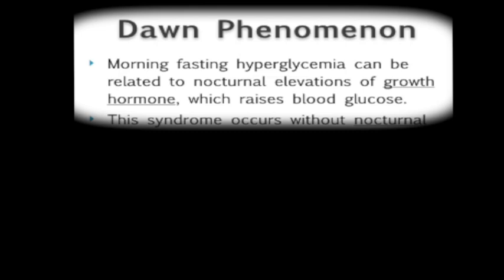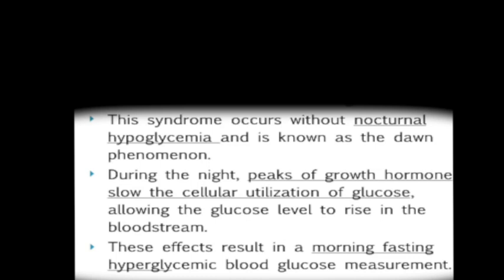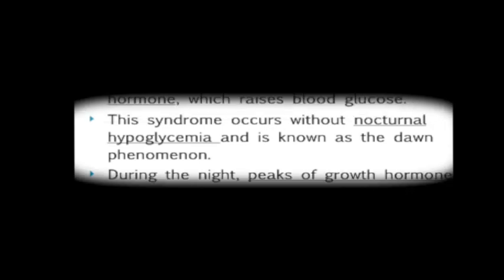Dawn phenomenon involves morning fasting hyperglycemia, which is related to elevations of growth hormone at night. Growth hormone's kind of secondary effect is to raise blood glucose levels, and this probably makes intuitive sense. If we're telling our bodies to grow, then glucose is going to have to be utilized for that growth. Because growth hormone stimulates the release of glucose into the blood, the patient wakes up with morning fasting hyperglycemia. One important discriminating feature with regard to the dawn phenomenon is that these patients are not hypoglycemic in the middle of the night.